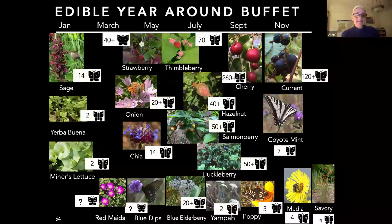And for people, we can eat those sage leaves and those sage flowers. Yerba Buena, delicious. Miner's lettuce, it's all over the city right now, delicious. Strawberries are in bloom right now. Start to see some strawberry fruit pretty soon. Onions, completely edible. The flowers, the leaves, the seeds, as well as the bulbs. If you eat the bulb, you won't have the rest of the plant next year. And so I tend to wait and have them just expand. Lots of great plants to eat for people as well as for wildlife.